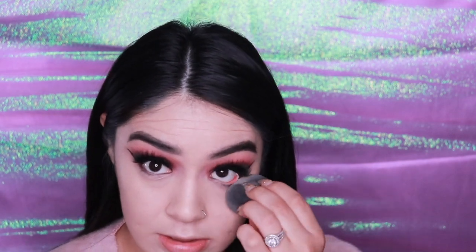I'm just going to pour a little bit on the back of the cap and get these creases out because I haven't set my under eyes yet, or my forehead creases. You guys, my forehead crease is so bad. So let me go ahead and start with the powder before my camera dies again. I'm just going to set my under eyes really quick.